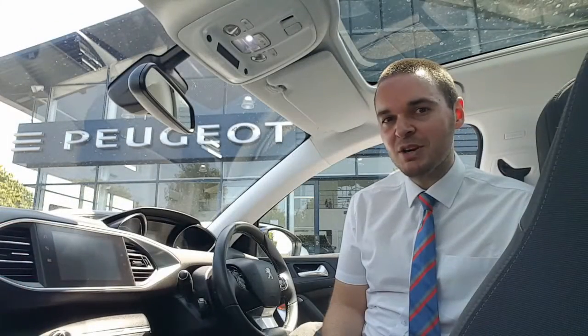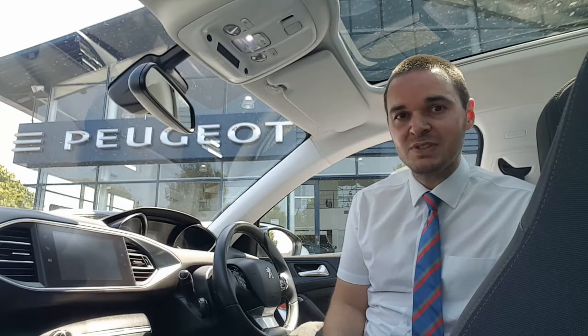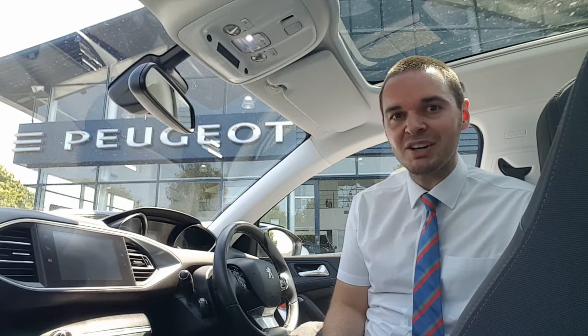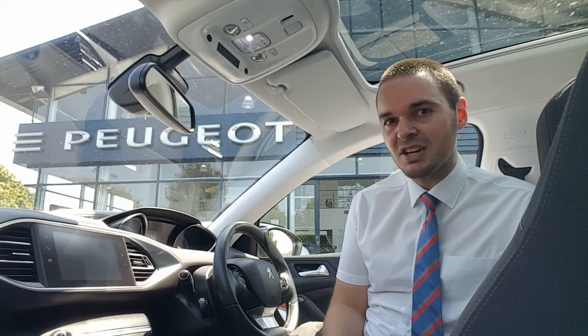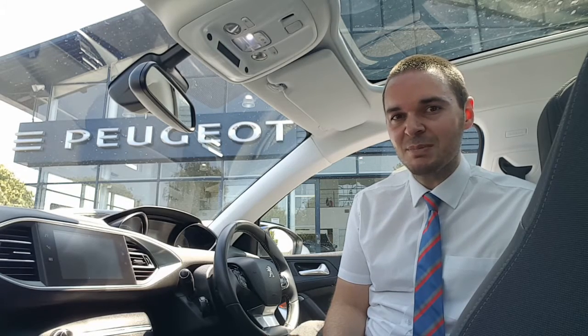Hi, I'm Andy from Howard's Peugeot in Taunton, and I'm going to show you around this lovely 308 in the Allure specification. So this car has a large panoramic glass roof, 16-inch alloy wheels, there's front and rear parking sensors. Now inside the car, the touchscreen has 3D navigation, DAB digital radio, Apple CarPlay, Android Auto and Bluetooth connectivity. There's also dual zone air conditioning, automatic headlights and wipers, and you get cruise control with the speed limiter. So let's have a look around.